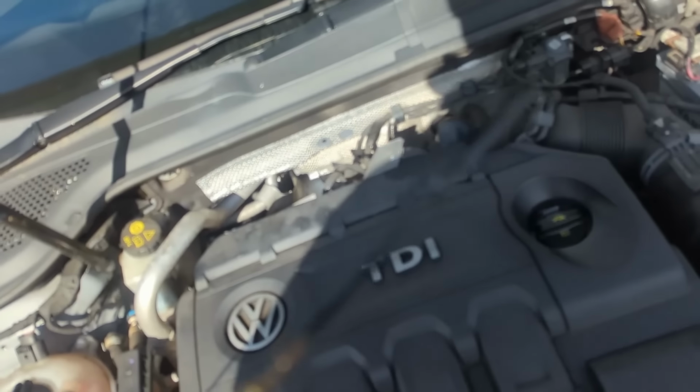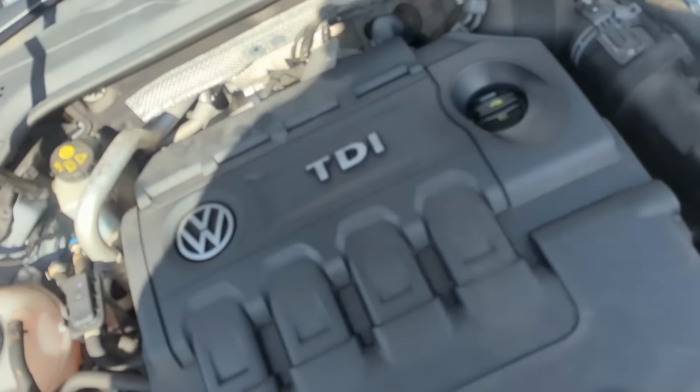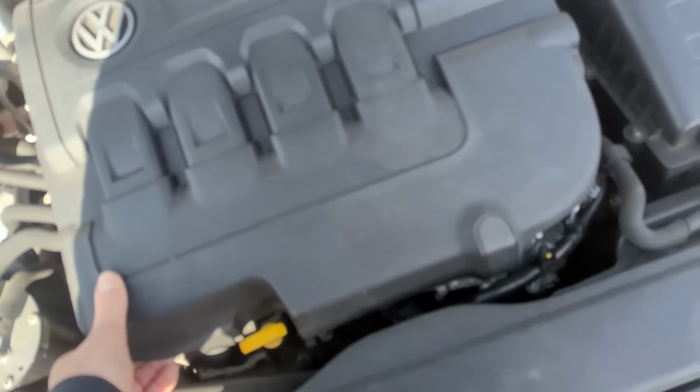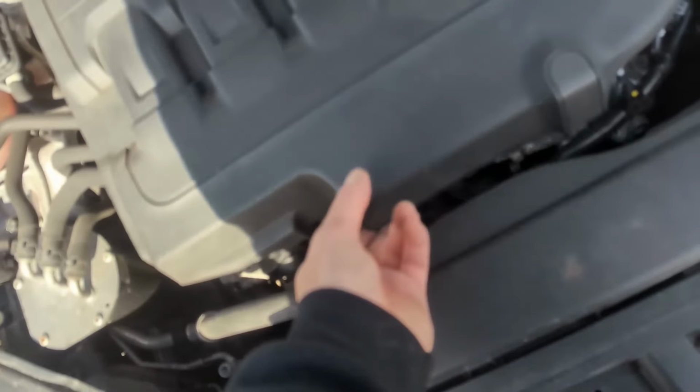Could possibly be slightly overfilled on oil, maybe. Can't quite tell. I don't know if we can pull the cover to see injector blow by on this. Have a look. Oh, looks good. That's possibly where the oil's come down the side of it there.